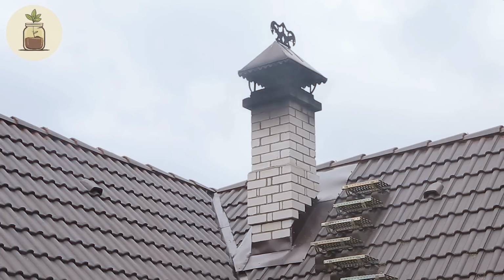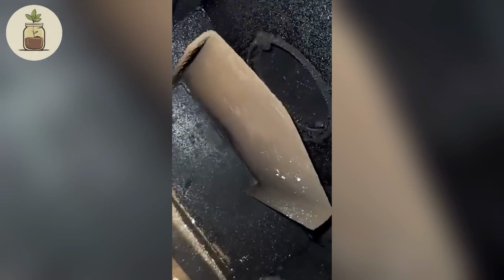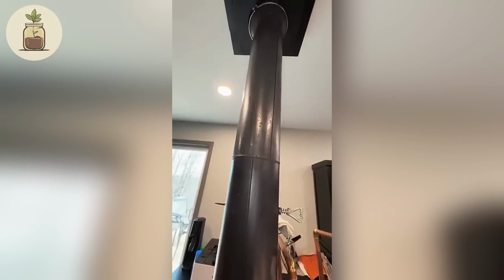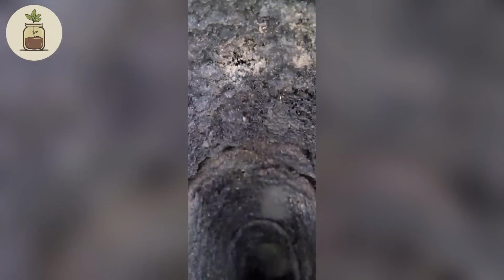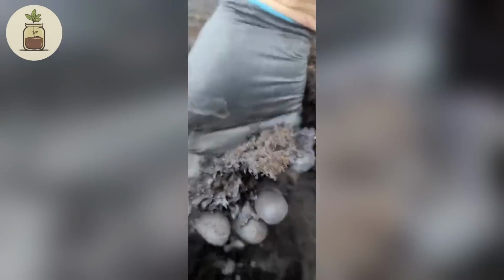They treat their chimneys with the same care that we might give our cars or smartphones, and it pays off financially. Amish families clean their chimneys every 4 to 6 weeks during winter, about 3 times more often than the average American household. Rather than calling expensive professionals, the Amish handle this task themselves using homemade brushes crafted from pine branches and wire. These DIY tools cost pennies but work as effectively as commercial brushes selling for $50 plus.